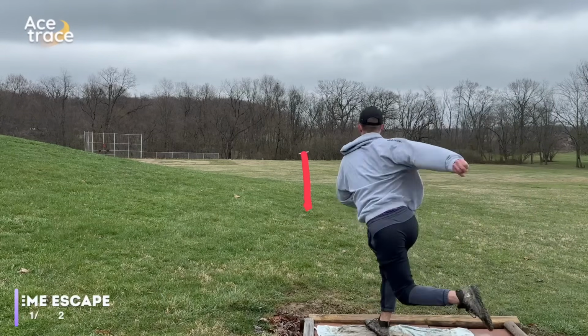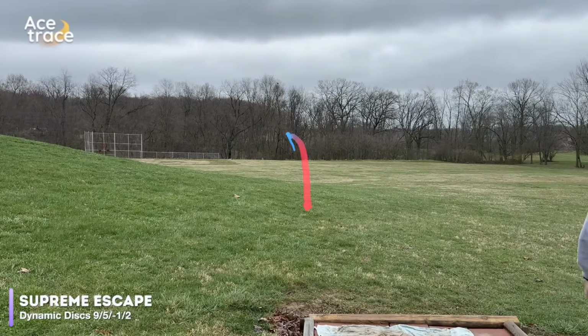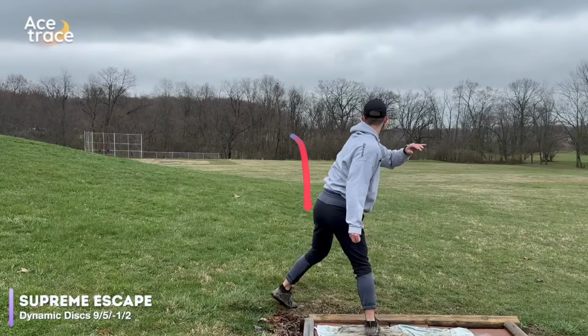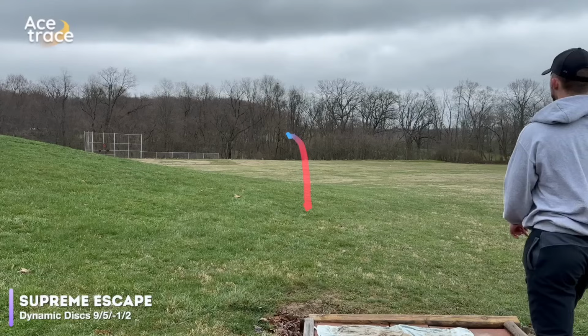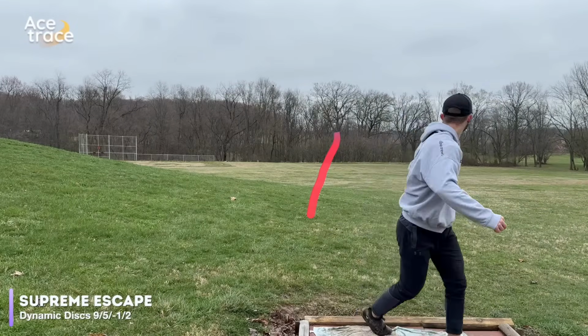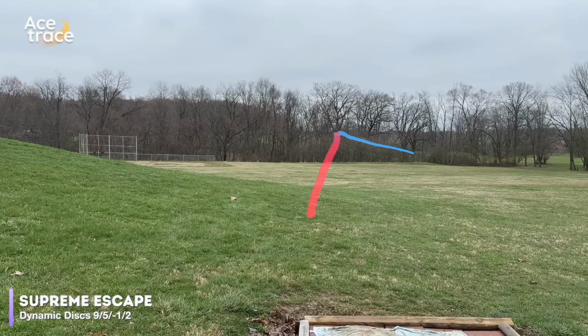But just how supreme is the Supreme plastic? Well, if you don't give it too much power, the Supreme plastic can get a subtle drift to the right for big distance. This disc ended up sneaking through the trees to end up pin high on this 425-foot downhill hole. But if you power up on it, oh boy. Wow. The Supreme Escape is definitely a lot more understable than a Lucid Glimmer, or even just plain Lucid.